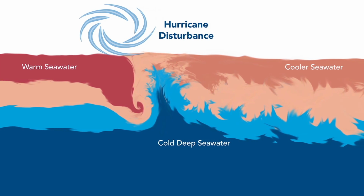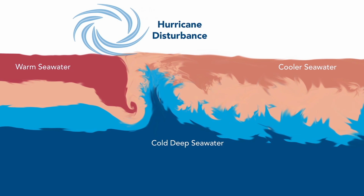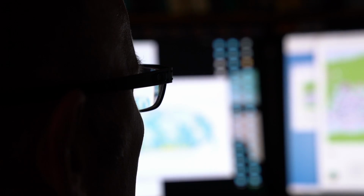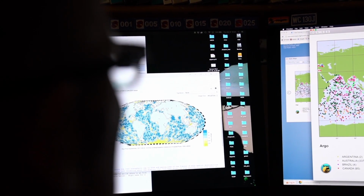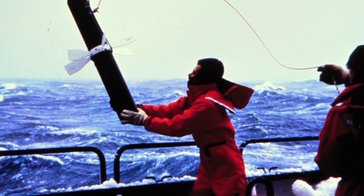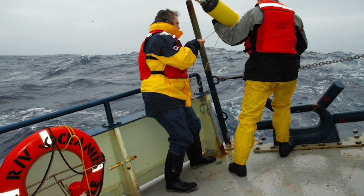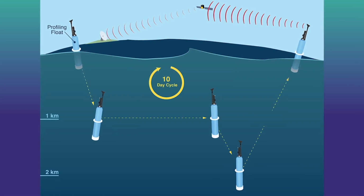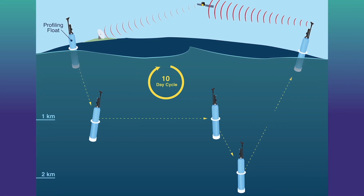And if it's really cold water underneath a warm surface layer, that warm water will mix down to the cold water. The ocean surface will then be cooler, and you kill the hurricane because now it doesn't have as much heat to live off of. The assets that measure the ocean on a routine basis, profiling instruments, they measure temperature and salinity, but they only profile once every 10 days, and they're very widely spaced. So for hurricane research, it's a very coarse view of the ocean.